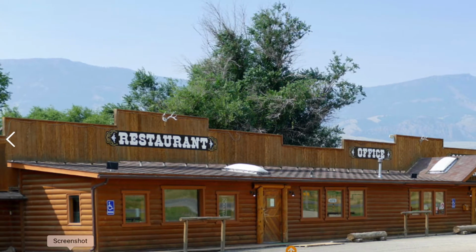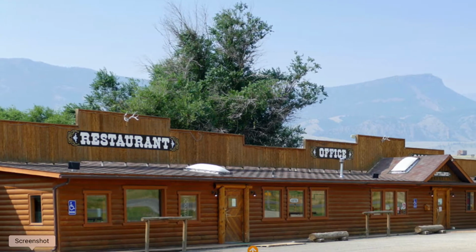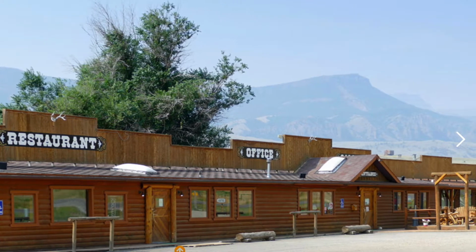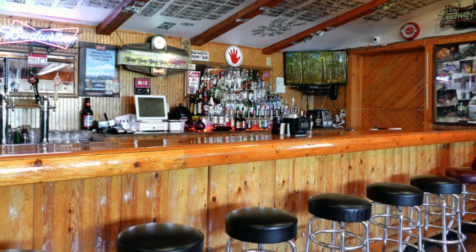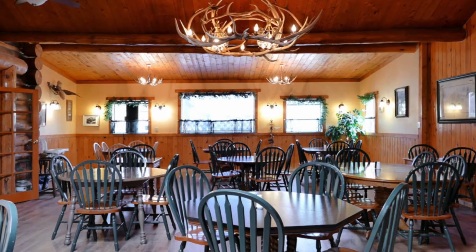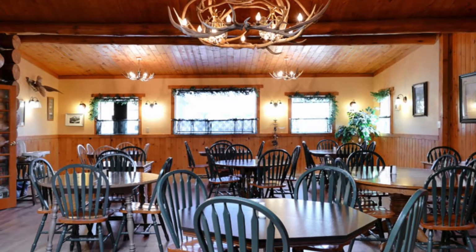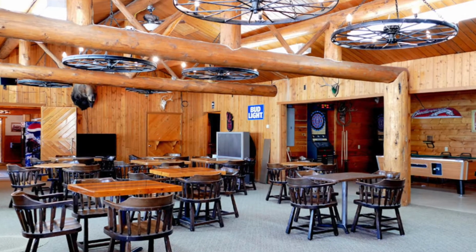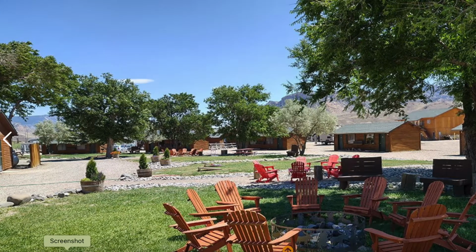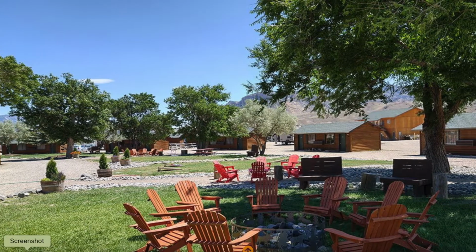They take Good Sam discounts, so you will get a 10% discount off your reservation if you have Good Sam. We were there in August, the second week in August. The restaurant opens at 5:30 in the evening. We had dinner there one night, and the food is really great. The service is good. They were short staffed only because of COVID.